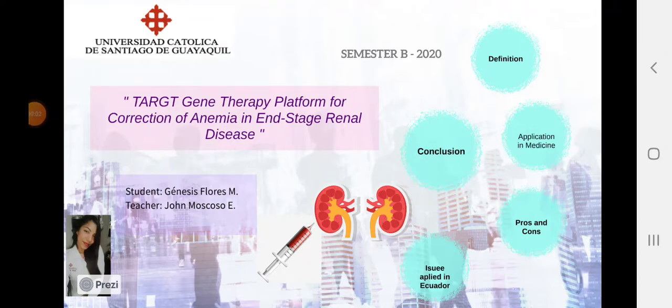Hello, my name is Génesis Flores and my topic is TARGT gene therapy platform for correction of anemia in end-stage renal disease.